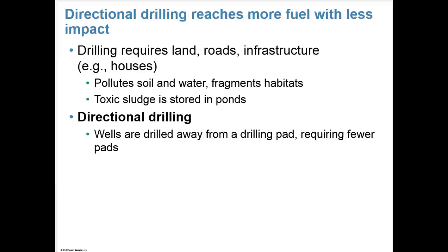Drilling requires land, roads, and infrastructure, like housing. It pollutes soil and water, fragments habitats, and leaves toxic sludge behind stored in ponds. Directional drilling is when wells are drilled away from a drilling pad and require fewer pads.